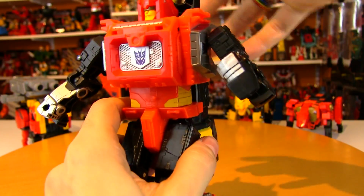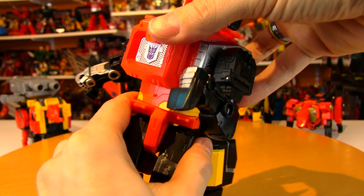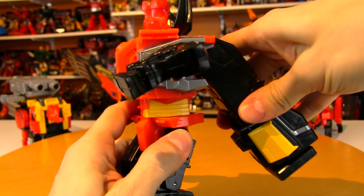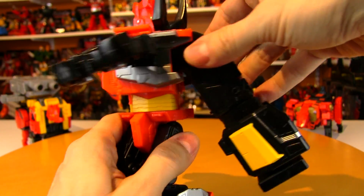And same deal as Headstrong. He can swivel at the waist, but this thing gets in his way, so you have to detach it, and then he can do a full 360.